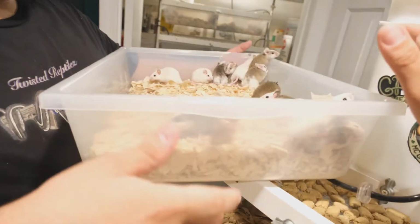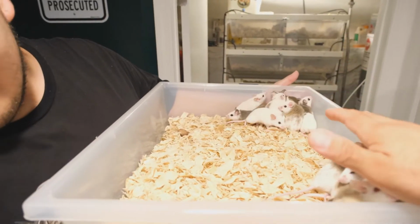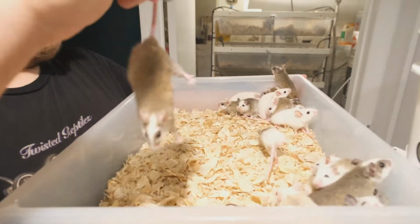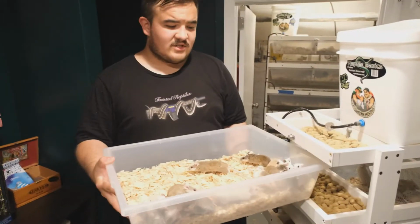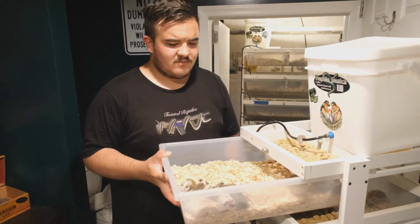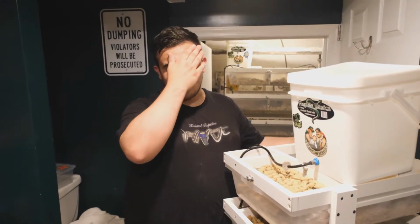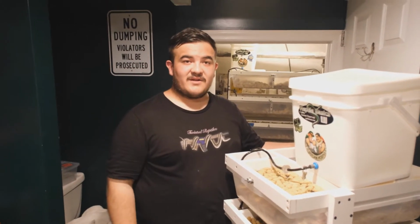I'm gonna keep my hand over here, just in case. Alright, come on little buddy. Alright, so that's the last one. Alright guys, so as you can see, they're all in there. They're all ready to go into their new tub. And just like that, one done and many to go.